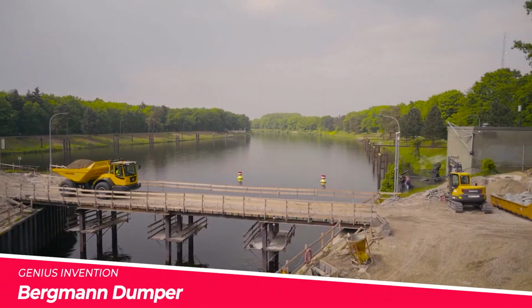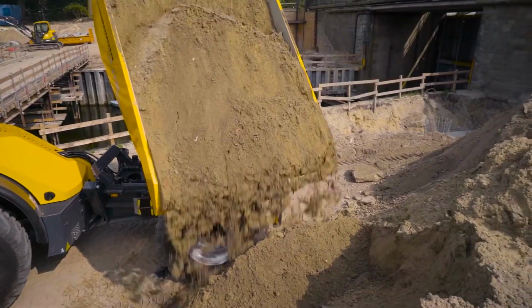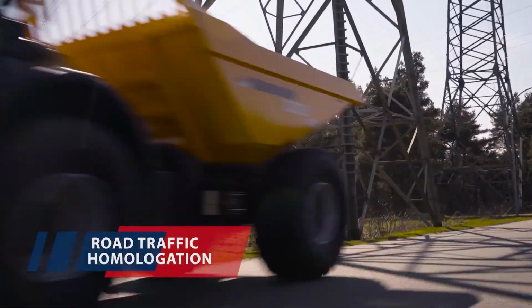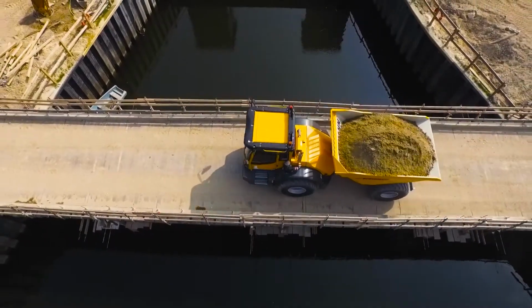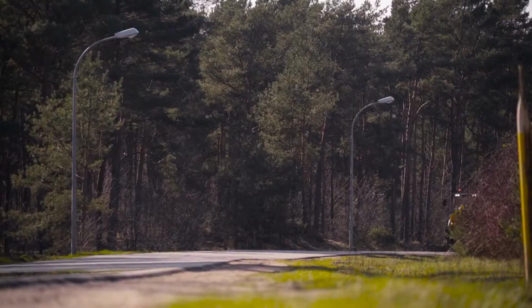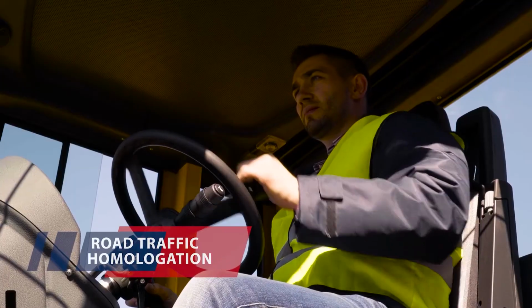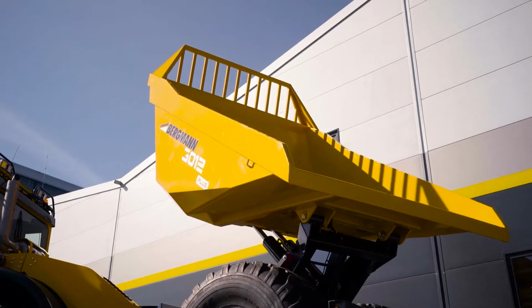Bergmann, a renowned German engineering company, has unveiled the Dumper C815S, a versatile and powerful dumper designed for demanding construction and mining applications. With a large 15-ton payload capacity, this robust machine can tackle even the most challenging terrain thanks to its all-wheel drive system and articulated steering.